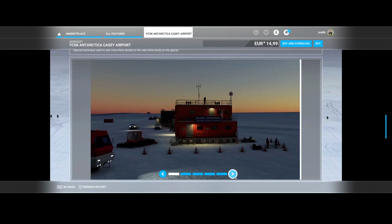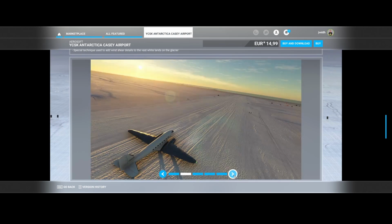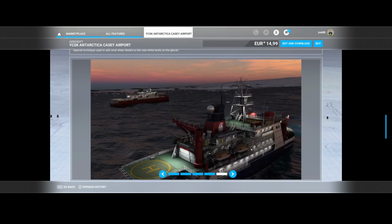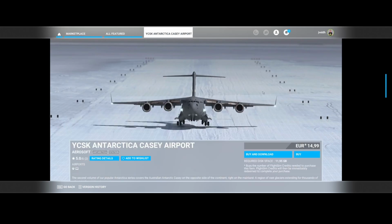And here you can see what it looks like, right? So this is the base. And this is really an upgrade compared to the default, let's say, airport, which is included in Flight Simulator. I can tell you. And with that, I would say we're already at the end of the review, right?